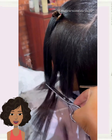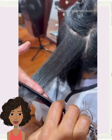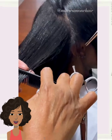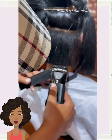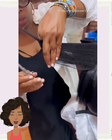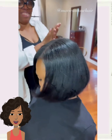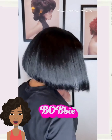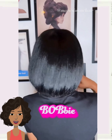Next up, we have a Barbie Inspired Bob. So playing into more of that Barbie trend, we're seeing so many Barbie inspired hairstyles. So she ends up getting a nice, sleek, classic blunt bob with this particular transformation. I love the amount of sheen that her hair has. It's just so healthy and gorgeous. Very nice.